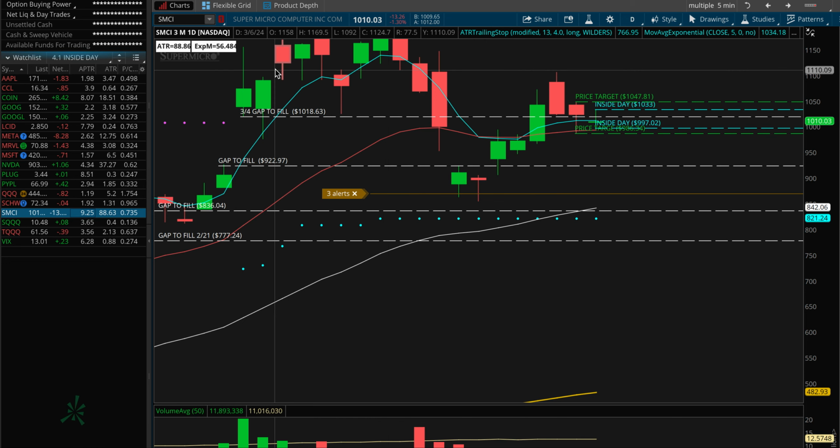What's interesting about this stock is it is under the 5 EMA, which is at 1,011.62. This stock moves $88.66 per day. It was $100 a day, which was interesting. It closed at $1,010.03, so either direction, it can move $88 up or $88 down. It had a gap that needed to be filled, and as you can see, we've already closed that gap. To my understanding, there are still some downside gaps to be filled in the 777 range.